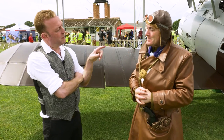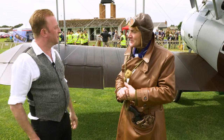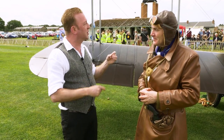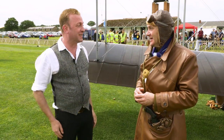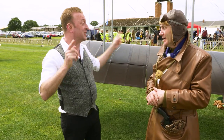Now, regarding the maps, let's say you were flying in this Snipe, for example. How difficult was it to actually use the maps at that speed, at that altitude, with an open cockpit? In a single seat open cockpit where you're flying the aircraft, with two machine guns to control as well.